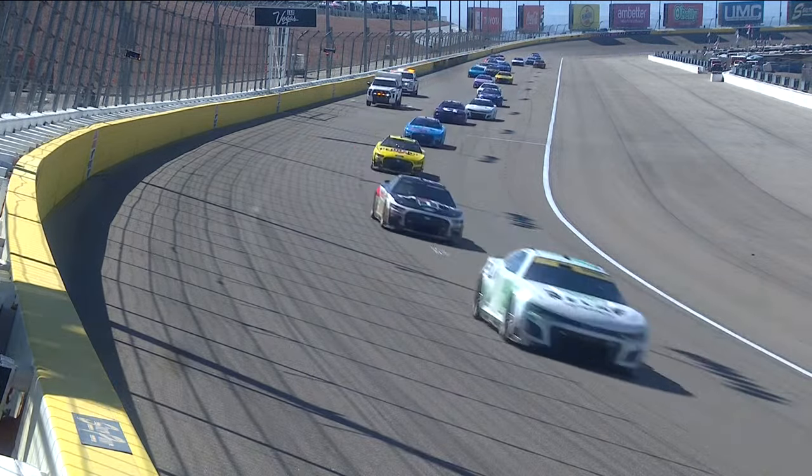Oh! Makes it work as he goes by the eight. Now here comes the eight. He side drafted him. He pulled the five back. And they're three wide in front of the entire field. Great battle still brewing between the top two. Byron not giving up on that outside. Now the momentum has him in front, but Keselowski fights back on the inside.